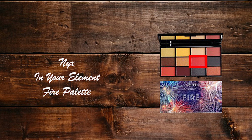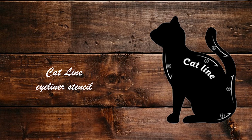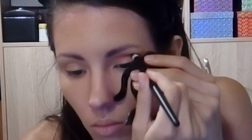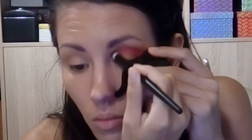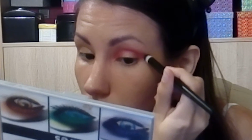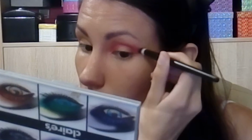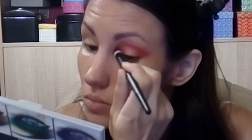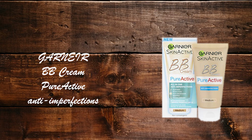And I'm using again this palette, but the red color. I love this red and black from this palette. And I'm using my Cat Line eyeliner stencil, this one, not the other, because I have two different ones. So I'm just applying the red eyeshadow like this with the stencil, and it looks nice at the end. I love using this, and I'm just doing a little bit of blending there at the edges, because good blending does miracles.